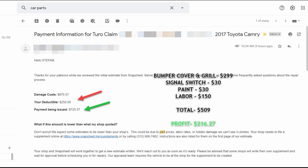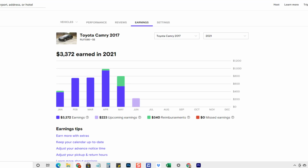However, this vehicle was down for 10 days. Now I rent this vehicle around this time for $57, which usually leaves me around a $40 profit. So let's just say this vehicle was rented out all 10 days. That would have been $400 profit. In this case, I only made $216. But also you have to consider that if the vehicle was out those 10 days with the miles put on it, depreciation, so it kind of balances out.